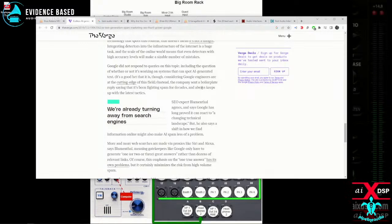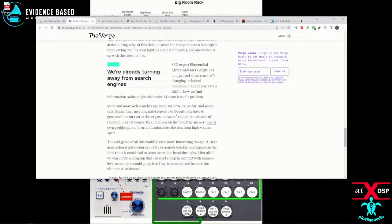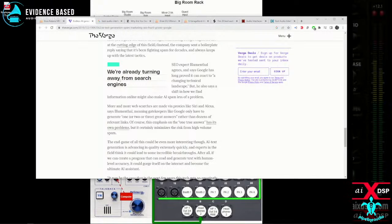Instead, the company sent a boilerplate reply saying that it's been fighting spam for decades, and always keeps up with the latest tactics. But like this quote here, we're already turning away from search engines, and we are. Like how often do you Google an actual technical question anymore? I needed to know just how to wire a regular three-prong plug for US 120 volt wiring, and I was getting all different spam answers.